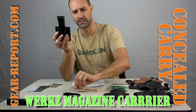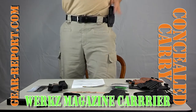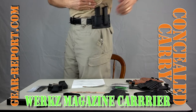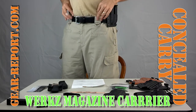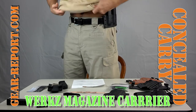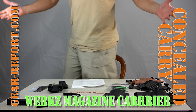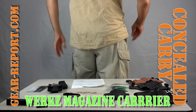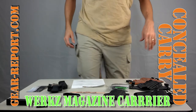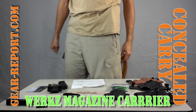It sits on the outside. So for concealed carry, you can see here, this isn't very concealed. This is very obvious. If I were to untuck my shirt, it actually covers it up reasonably well. All right, so that's not too bad. And you can see the holster and everything, yeah, reasonably well hidden. If I get too active, it's going to get hung up, and now it's kind of obvious.